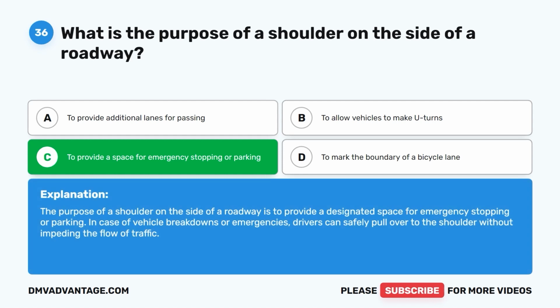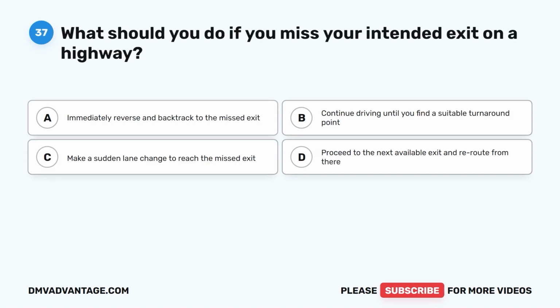The purpose of a shoulder on the side of a roadway is to provide a designated space for emergency stopping or parking. In case of vehicle breakdowns or emergencies, drivers can safely pull over to the shoulder without impeding the flow of traffic. Question 37. What should you do if you miss your intended exit on a highway?